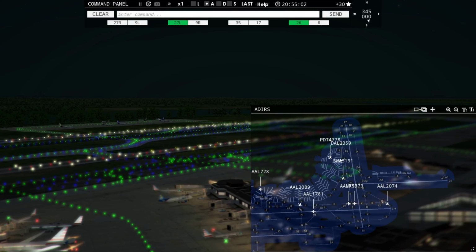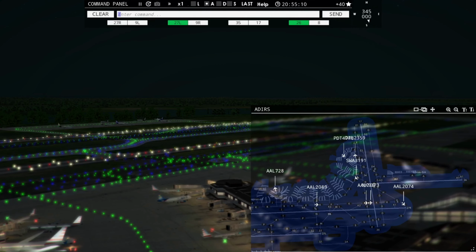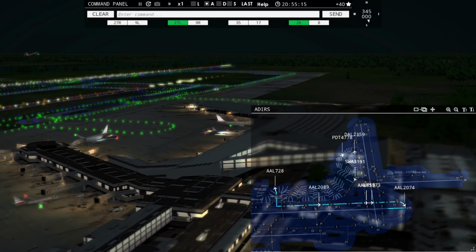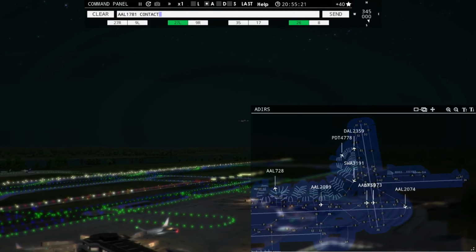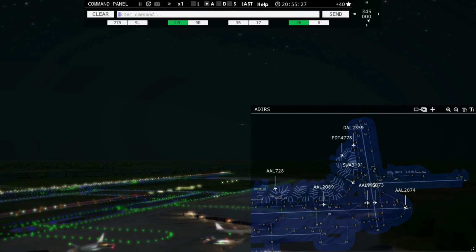I'll bring up the Philadelphia Tower, so you guys can see some of the craziness going on here. American 728 requesting push and start. American 728, pushback approved, expect runway 27 right. Ground, 27 right, pushback approved. American 728. American 1781, contact Philadelphia departure on 120.1. Roger, good evening. Philadelphia ground, Piedmont 4778 ready to taxi.